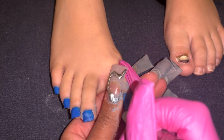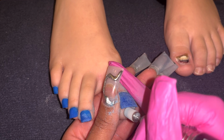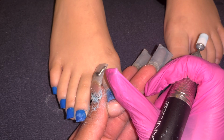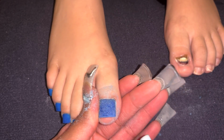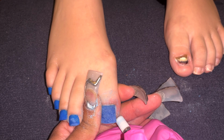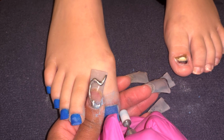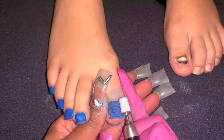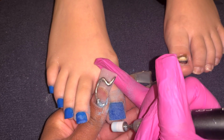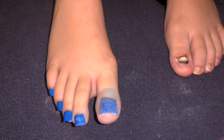So even though reconstructions like this look like it's gonna take all day and night, it honestly doesn't. Because she got a pedicure and a reconstruction, I want to say the whole process was like an hour and a half. So you see how I'm wiggling it up and down? That is me determining, okay, it's solid, nothing's gonna happen to it, and that's fine. But that's why we determine the length. So although it looks one length here, when you see it from their perspective, that will tell you the actual length.